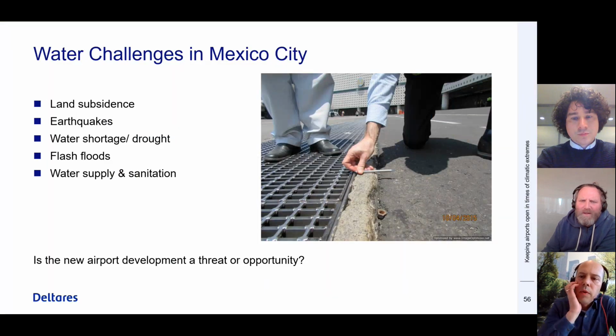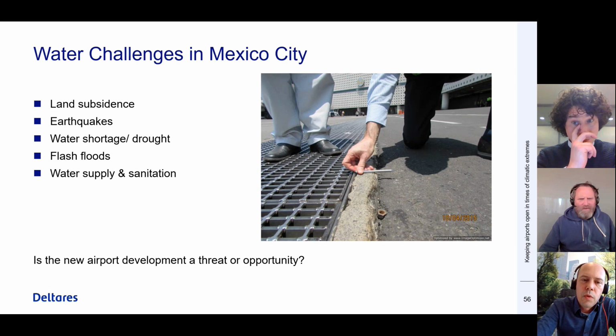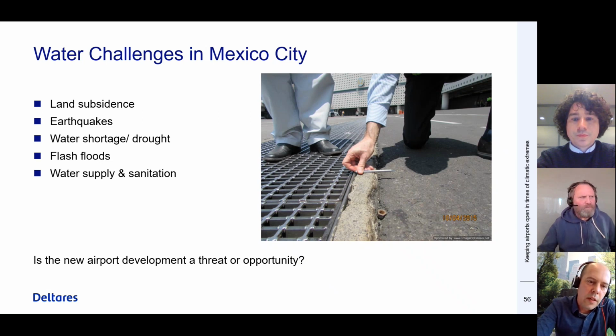Okay, the final example is Mexico Airport, and although it was not built, it still, I think, is interesting because it includes a lot of interesting ambitions and ideas. Mexico City is really different from the others because Mexico City is 2,000 meters above sea level. It's in a former island, a lake, Lake Texcoco. Because of developing a city in a lake, you can imagine there are soft soils, land subsidence, but it's also vulnerable to earthquakes, water shortage because of too much urban pressure, too many people wanting water, flash floods because of the surrounding hills, and water supply and sanitation.